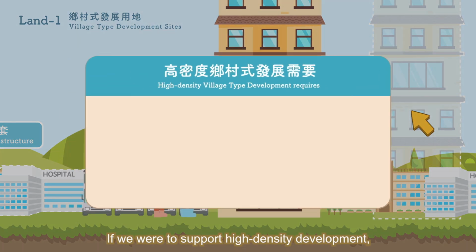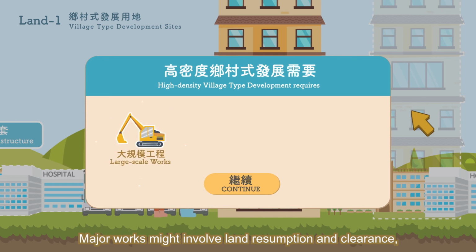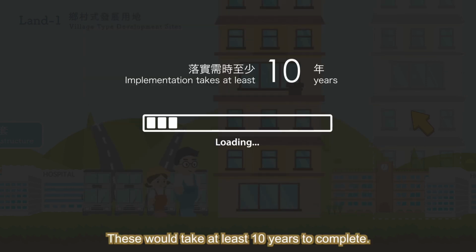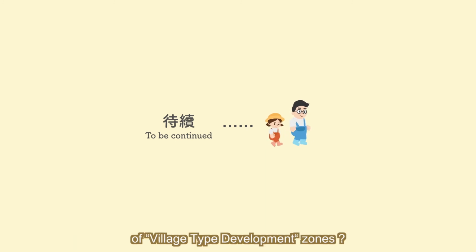If we were to support high-density development, we need infrastructural upgrading. Major works might involve land resumption and clearance, compensation and rehousing. This would take at least 10 years to complete. Is it worth studying the enhancement of the development potential of village-type development zones?